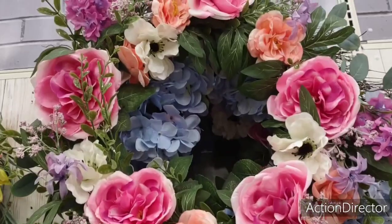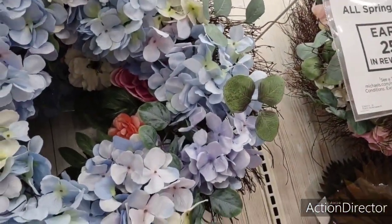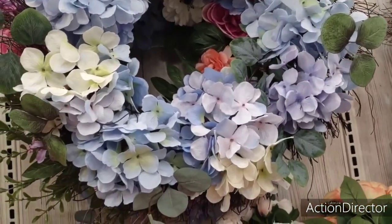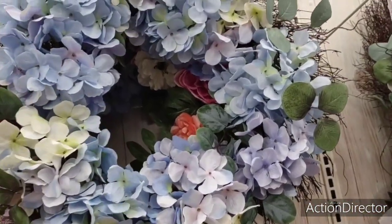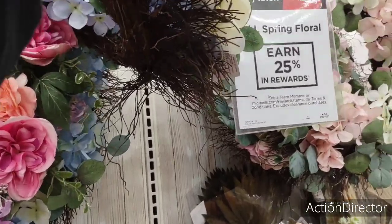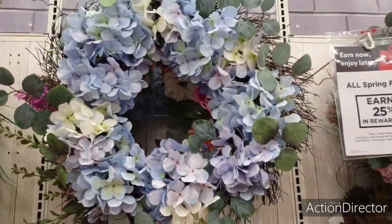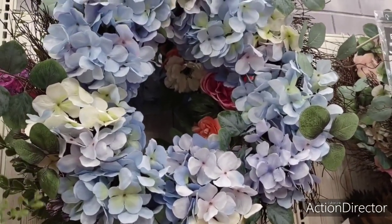Yep, this is a beautiful wreath. This is going to be, how much are you? This is gorgeous too. All right, why aren't there prices on this stuff? This is a beautiful wreath. Oh my gosh. They do make beautiful wreaths, I will say that. Have they not had time to put prices on them? Oh, here. Okay, $69.99 for that one. Ouch, that hurts, huh?